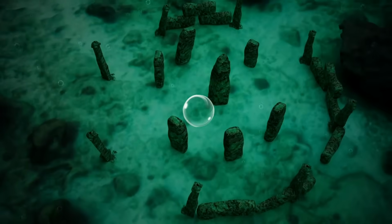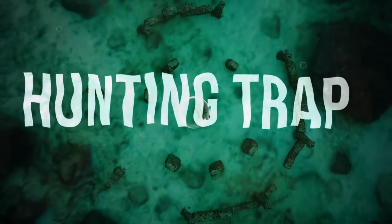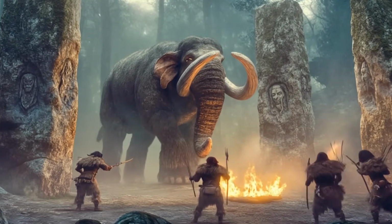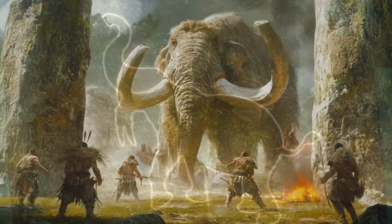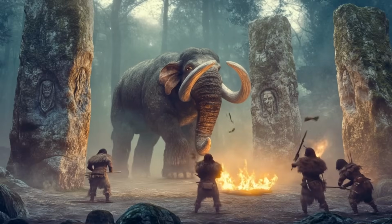There's one theory from a professor of the University of Michigan. He suggested that the stones formed a kind of prehistoric hunting trap. He believes that early hunters used the circular formation as a drive lane to herd large animals like the mastodons from the rock carvings we were just talking about. Once they got these huge animals into a tighter circle, they could be more easily hunted.